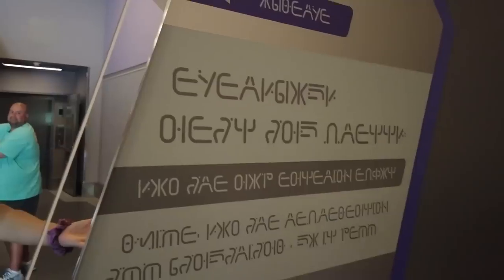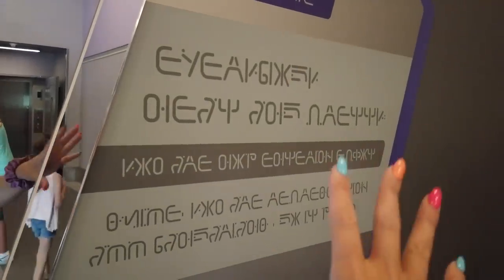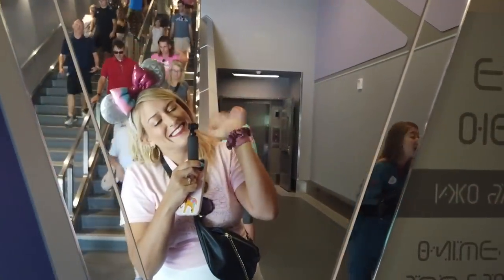Here's the rules for the Disney look. If you were to translate it, they are reminding you to look good and smile because you're headed back on stage. To clarify, Disney speak, backstage is anywhere that guests aren't allowed. On stage is anywhere guests can see you and are allowed. The whole thing's a show. That's why it's cast members, not employees.